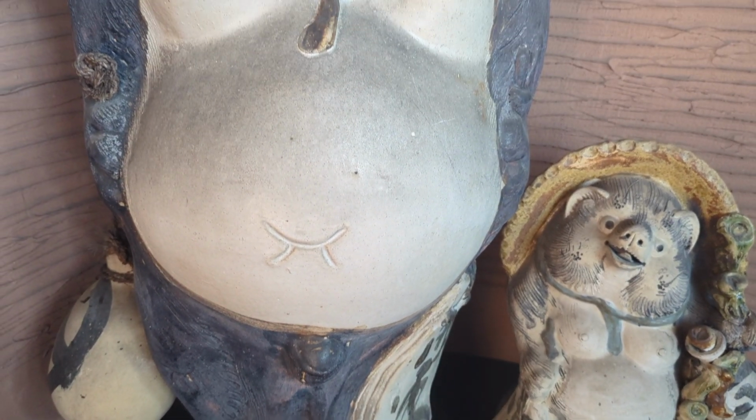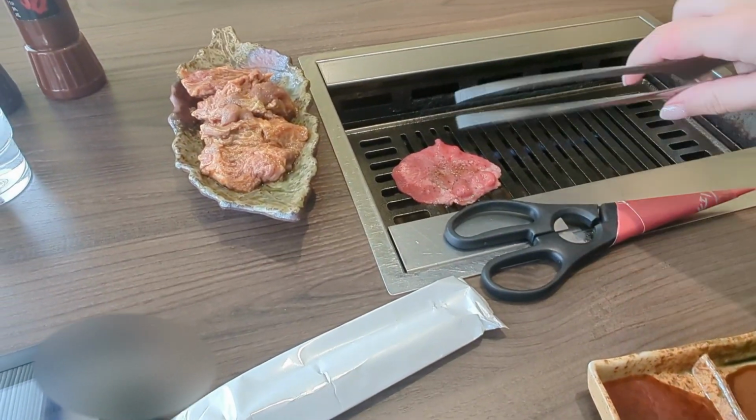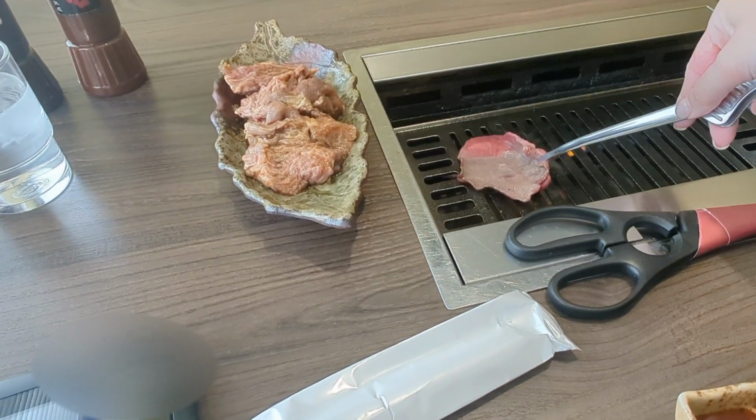About a 9-minute walk away is a famous Yakiniku place called Shogun. It was pretty pricey, but if you're looking for quality, it's there.